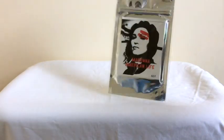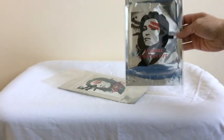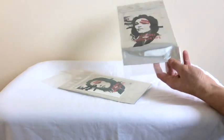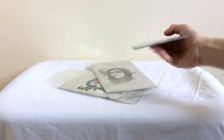Here's the promo edition. Now, this one includes different content. I do have two copies of the limited edition, regular limited edition, that has some printing on the back. So the sealed copies remain sealed, but my open copy I can show you what's actually inside. Here's the content.